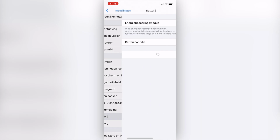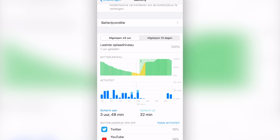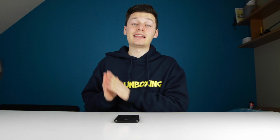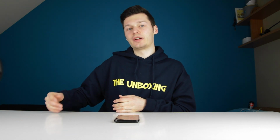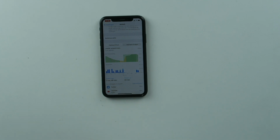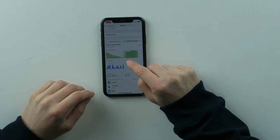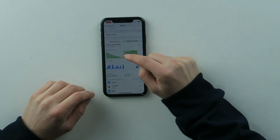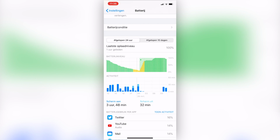So let's just go into battery. It's all in Dutch, but I'm just going to translate it for you. It's not that difficult. So as you can see, for the past 24 hours, this is my battery life. The iPhone XR has a bit of a different way of charging. It charges up to 80%, kind of, and then it slows its charging so it doesn't drain extra battery when it's already charged to 100%, just to save the battery so it doesn't get stressed too much. But as you can see, the charging goes very fast over here. This is the line for midnight. I think it was less than 20% over there, that's why it's yellow. And then it goes up really fast, then it stays over here at 80%, as you can see.